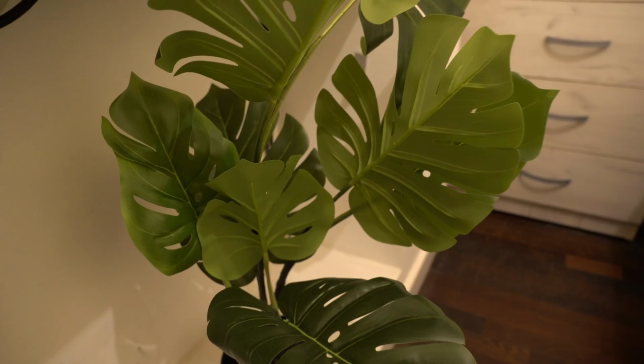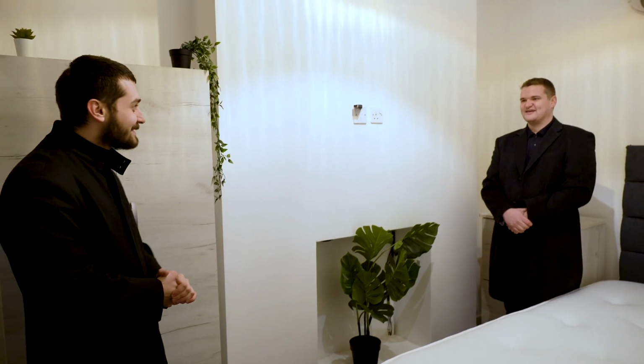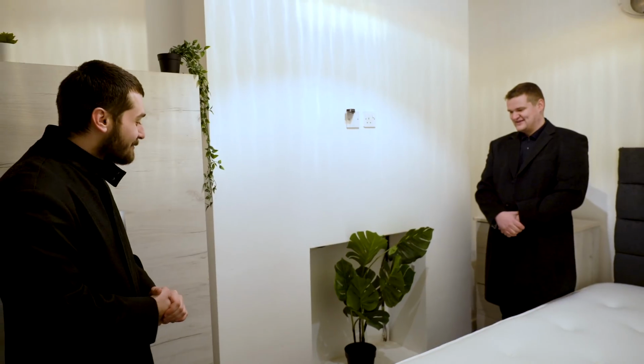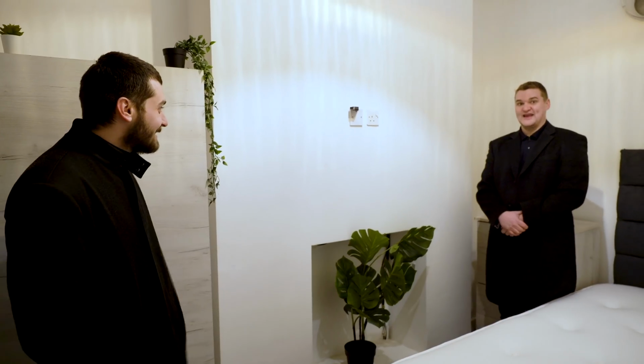Yeah. And what's with the plants? What made you decide to go with the plant kind of vibe? Because it just makes the room look 10 times nicer. I don't know what it is about the plants, but it makes it look much nicer. It's like life, isn't it? Yeah. I like it. And this is the smallest room. Yeah, this is the smallest room.